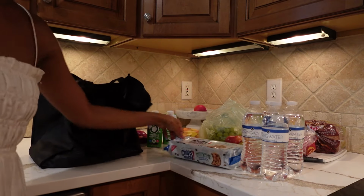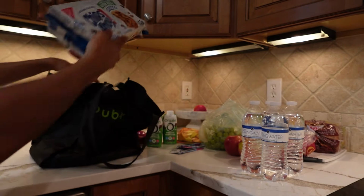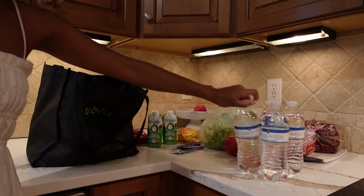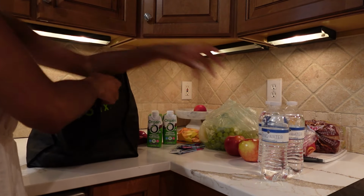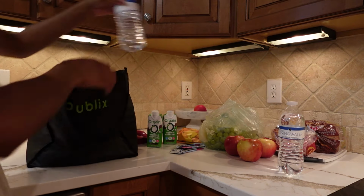Let's pack the snacks. The very first thing are these gluten-free Chips Ahoy. Y'all, I have not had Chips Ahoy since 2014, so I was elated when I saw these. I have a couple of bottles of water. Those are for everybody.